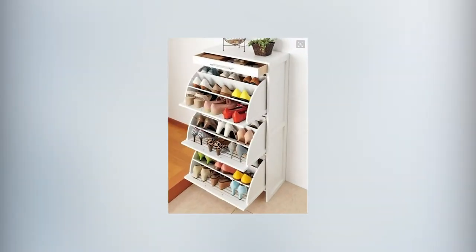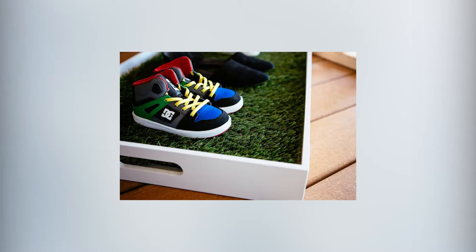IKEA has a few shoe storage alternatives that can be used in the entry that don't take a lot of room. It'll take a little more effort for the kiddos to put their shoes in there and actually shut the door, but again, it's a really good alternative to keep those pairs of shoes organized at the front door.